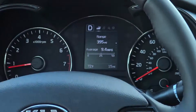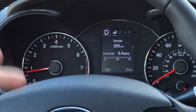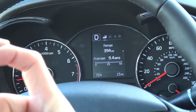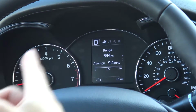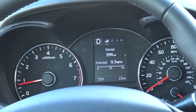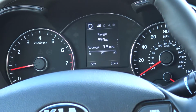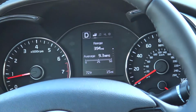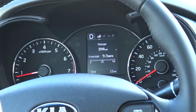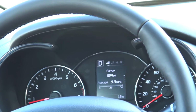All right, so on our dashboard here, now that all this is lit up, we have the odometer, the speedometer, your gas and things, and in the middle, looks like we have a nice little screen there as well that has some different information. It's telling you right now, with our full tank of gas, we have a range of 394 miles. So that's 394 miles until we have to fill up the gas tank again. Right now we're averaging 9.3 miles per gallon, and that's low because all we've been doing is driving around parking lots and stuff. There's only 15 miles on this vehicle right now.